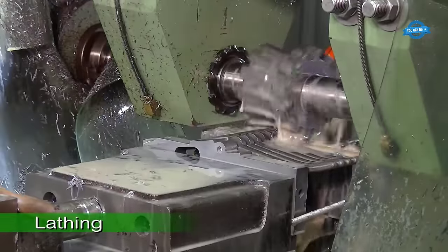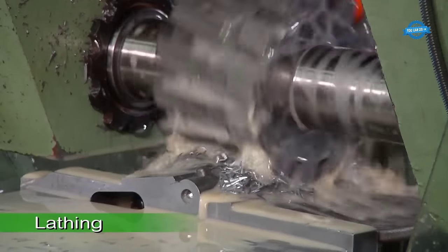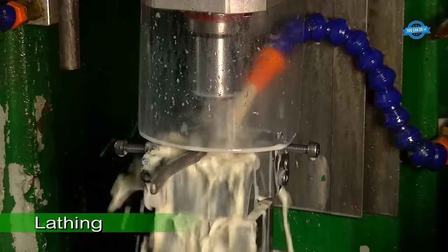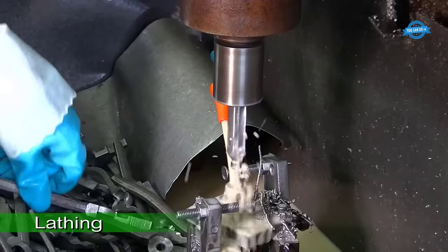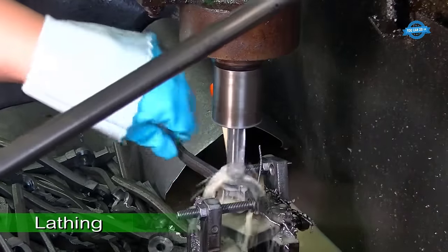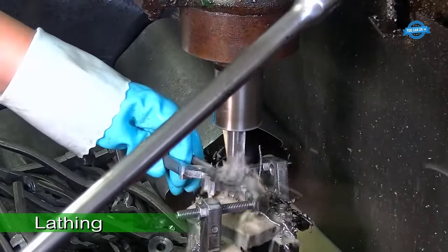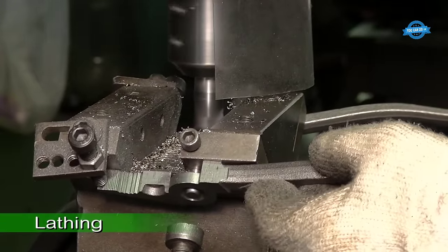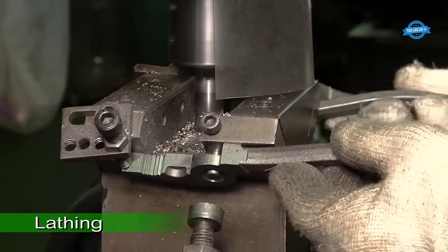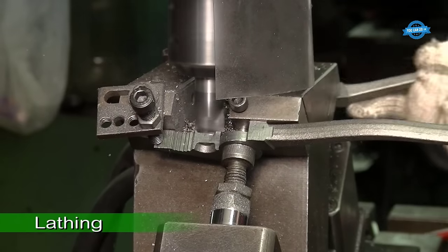Lathing. After the forging and grinding steps, the pliers move on to the lathing process. Lathing involves the use of a lathe machine, which rotates the pliers at high speed while a cutting tool removes excess material to achieve the desired dimensions and smoothness. The lathe machine allows for precise shaping and finishing of the pliers, ensuring that they meet the required specifications.